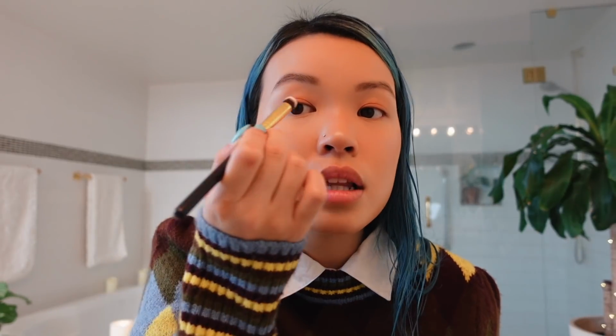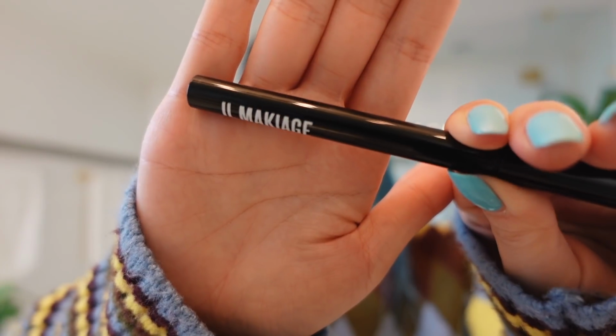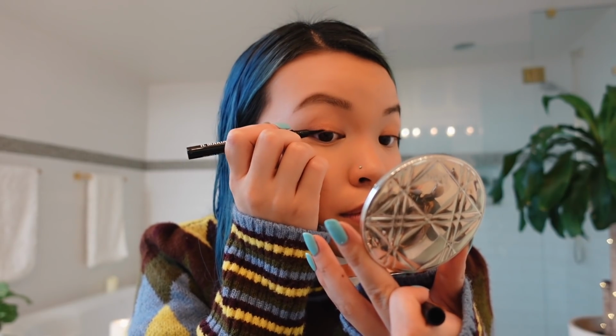I really like finger blending because, one, I don't have to clean my brushes, and then also I feel like for the kind of look that I always do, it just works so much better. And then I'm gonna go back to this palette, and I'm just gonna use the lightest color as highlight. And then whatever highlight I use on my eyes, I like to put a little bit on the tip of my nose. It's already highlighted, but just for good measure, I like to do that. So I'm gonna use my eyeliner. It's just a black liquid liner.